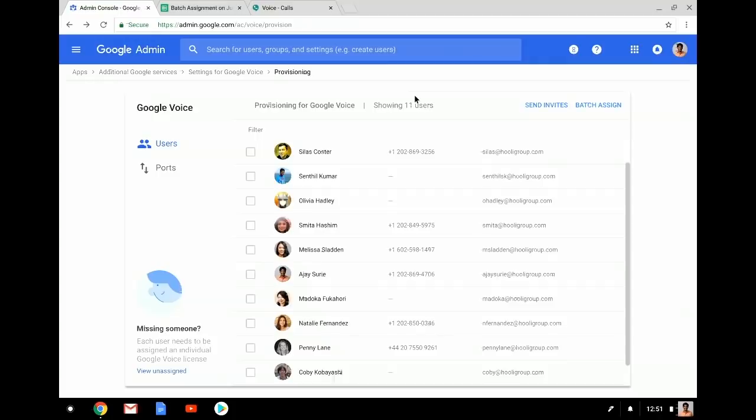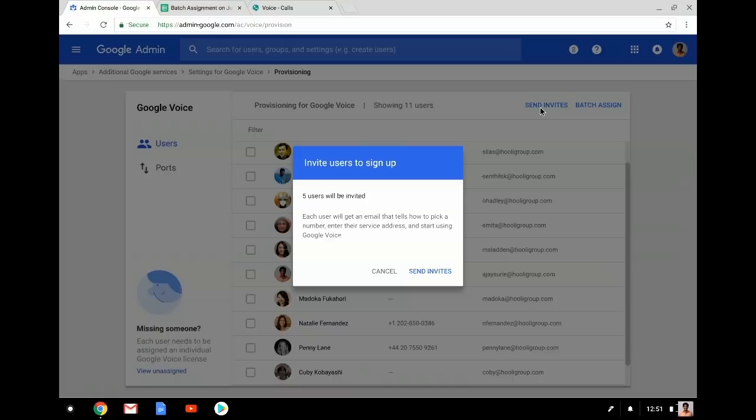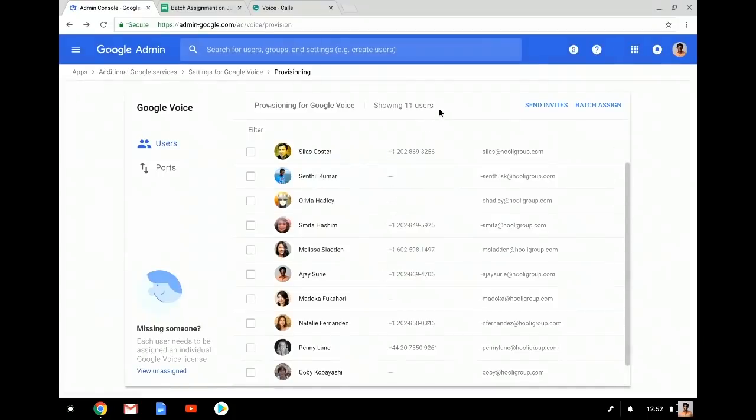There's one more function. Ajay had mentioned earlier that if administrators want, they can let users select their phone numbers themselves, thus saving some of their own time in the process. What Ajay did over here was click on send invite, and these are users that have not been provisioned with their phone numbers. Once he does that, invitations are sent out. And unlike the email I would have received because Ajay had provisioned my number, in this case, users go into the Voice application and they're prompted to select their own number. So if you want, you can give that control to the user. It's up to the administrator, and it saves your own time.